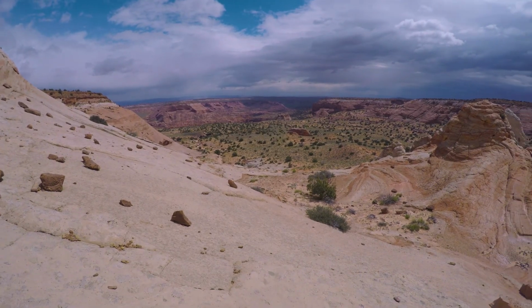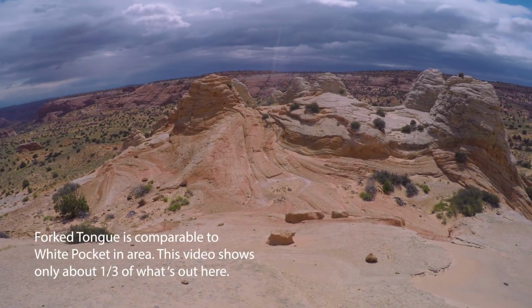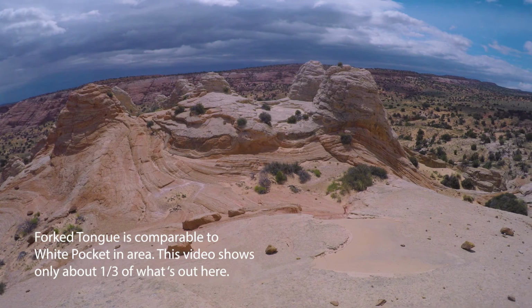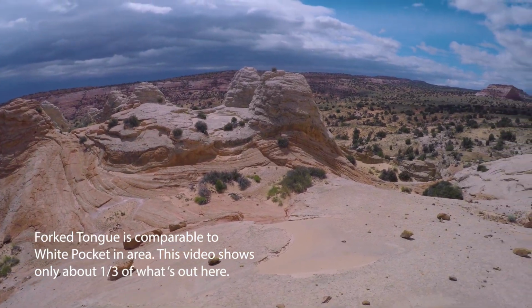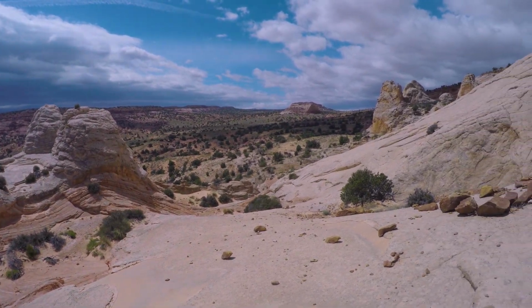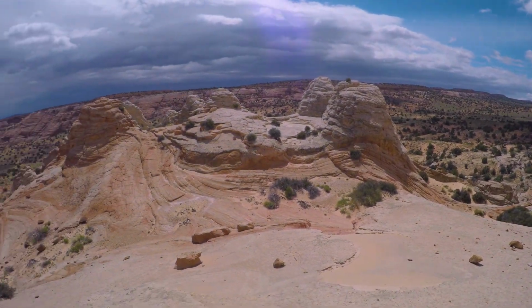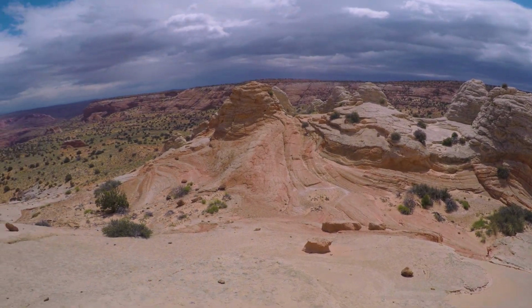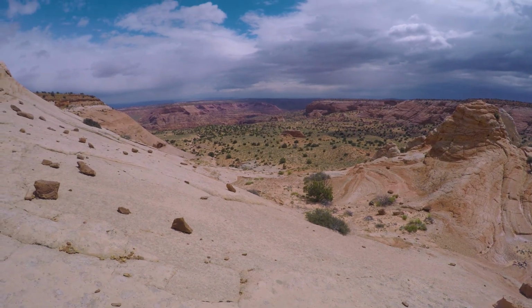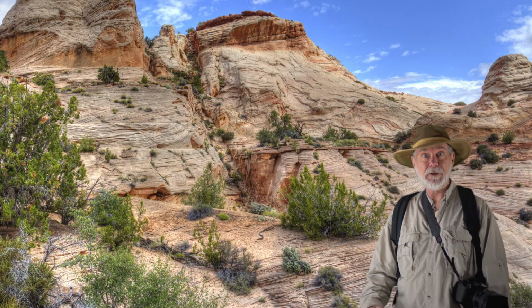Well, look at this remarkable area we discovered together here at Forked Tongue Recon area. North of Hole in the Rock is this white pocket-like area. It's like White Pocket with a view, because you get a fantastic view to the north and the south. But the features are very similar to what you see at White Pocket, where thousands of people love to go, but nobody knows about this area that's quite similar and even better in some respects. I named this wonderland Sky Pocket after its resemblance to White Pocket, but with a view.